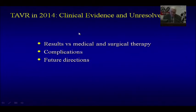Our TAVR expert at Cedars is another cardiologist of Indian origin, Dr. Raj Makkar. And what we're going to talk about for the next 20 minutes is the results of medical and surgical therapy of TAVR, the complications of TAVR, and what the future directions will be. This is essentially the status report for 2014.